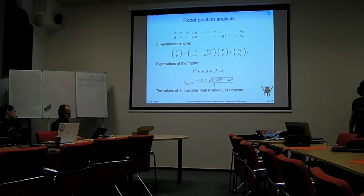If we rewrite it into vector-matrix form, you get this, and this is a linear system. You can say that the linear system is stable, which means that these values don't diverge, if the real part of the eigenvalues of this matrix is lower than 0.